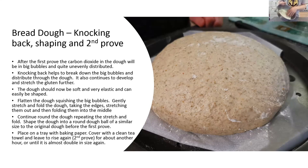It's starting to stick a little bit to my fingers, but as soon as I dab it back, it comes off. So I'm just going to show you just starting to stretch it and knocking back, because all of these big bubbles need to be distributed into smaller bubbles. I'm going to see if I can get this done quickly on camera. I'm not sure how this is going to work, but we're going to have a go.